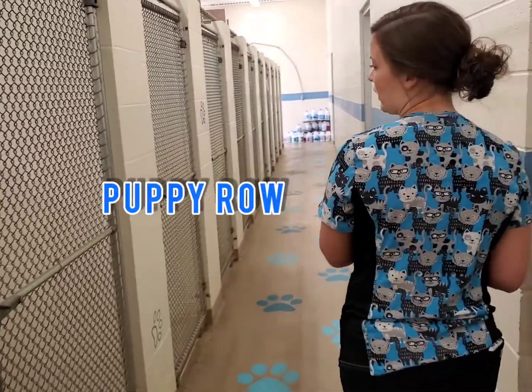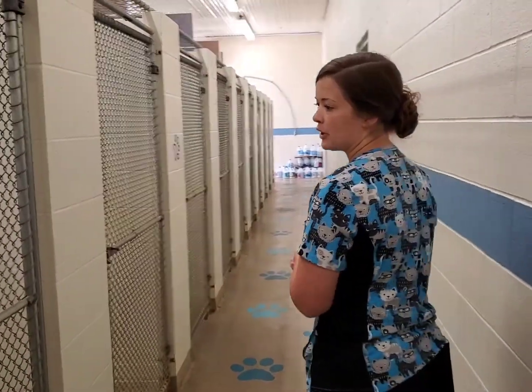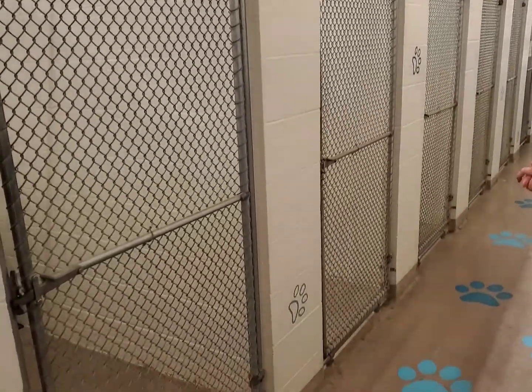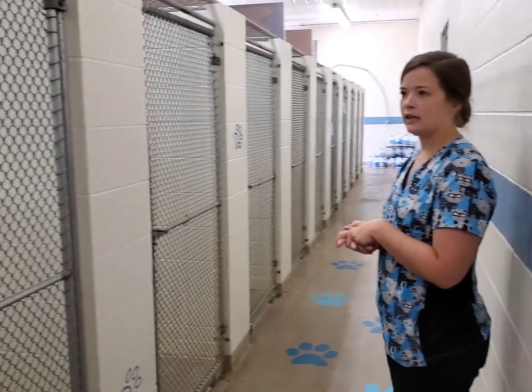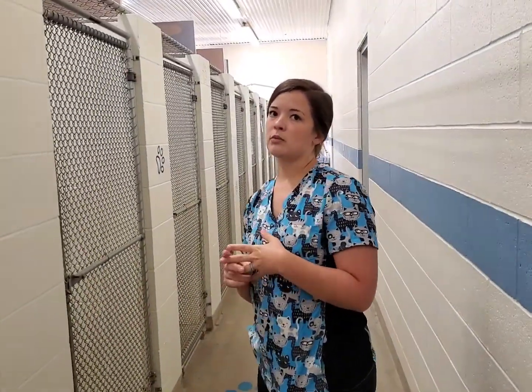This row of kennels we call puppy row. This is usually overflow of adoption. If we have a lot of dogs available for adoption, we try to keep smaller, younger dogs on this side, so that if people come in and they're looking for something specific, we don't have to walk through the whole kennel. If we have small dogs, we'll walk them over here.